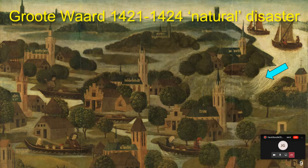And they call it a natural disaster, but it wasn't. There was a civil war going on. They didn't maintain the dikes, but moreover, they had drained the land. It subsided. They had cut out the peat for salt and for fuel, and therefore it subsided more.